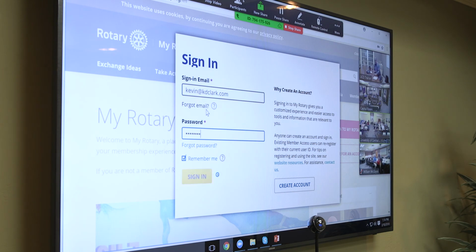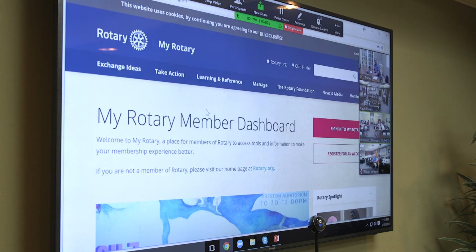So if you don't have a login for My Rotary, it's relatively easy to do. You just create an account.